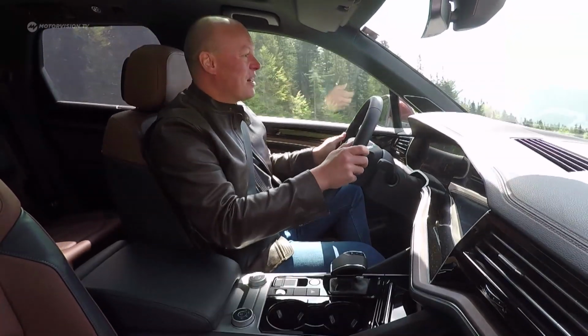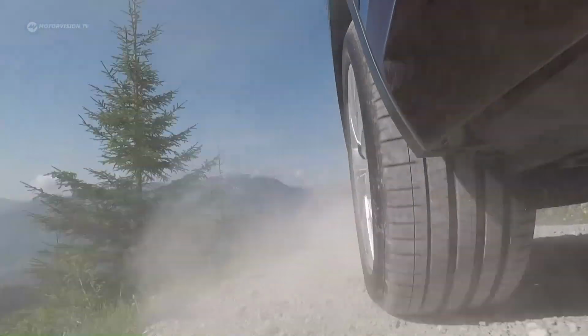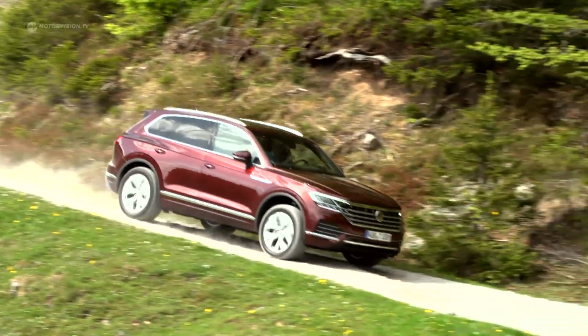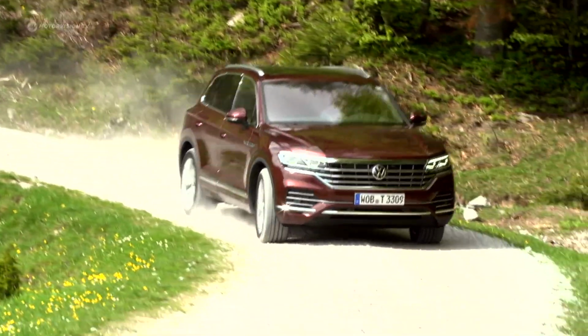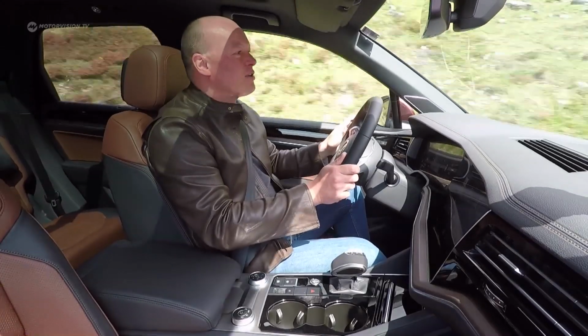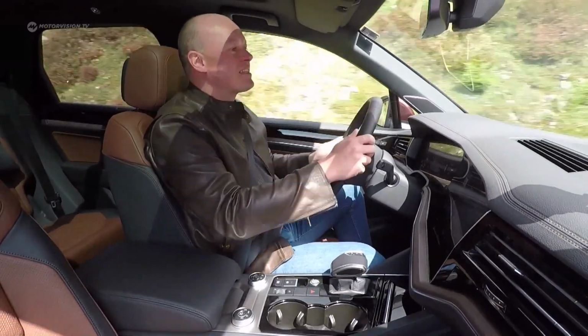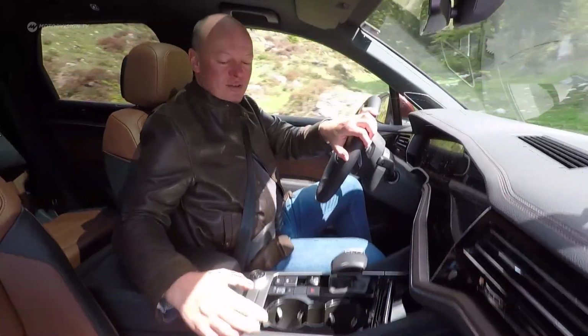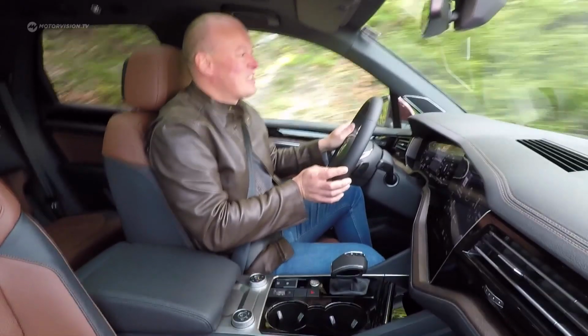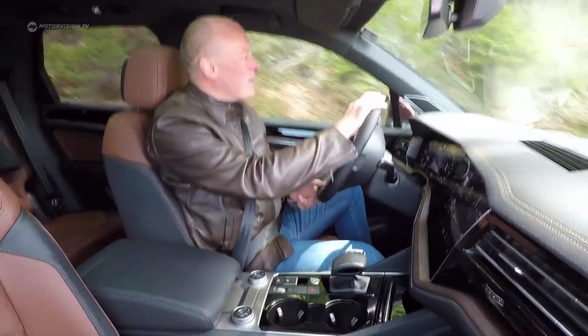Now, of course, we have to classify it. We have road tires on it, so we cannot overdo it. Of course, they are not ideal for this, so you have to calculate this in the performance. But we have an air suspension here, which costs 5,900 euros surcharge. That is quite good because we can drive the Tuareg 7 centimeters higher for more ground clearance and give it a quick tryout what that means.